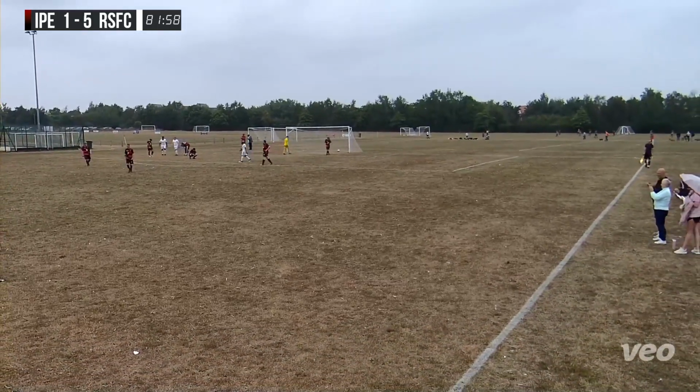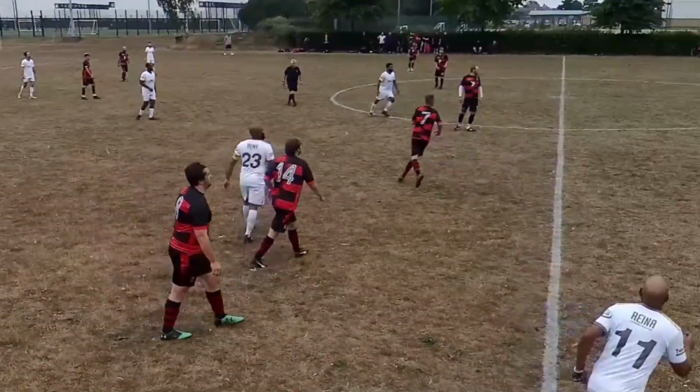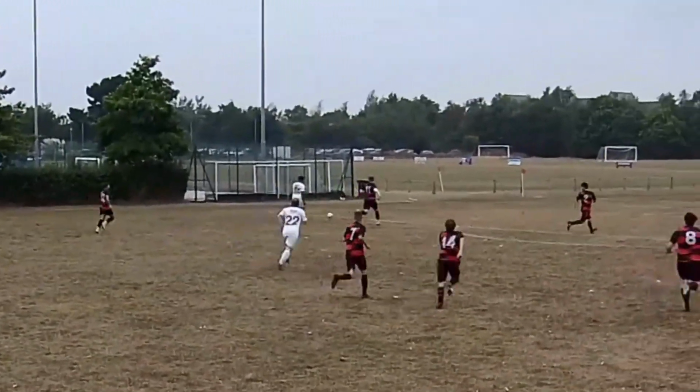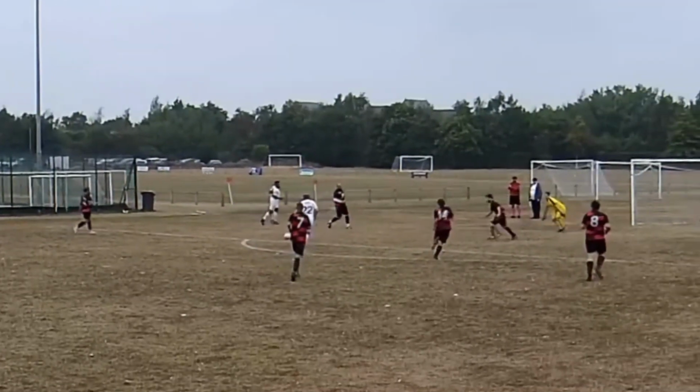That's what he does best. He gets goals. Hit the long ball forward here from the right back, and this control is outstanding. Holds it up just long enough to play his man through. He then cuts it back to him and he slots it in the far corner. That is really well deserved. That's what Smithy does best.